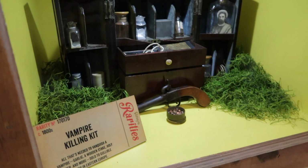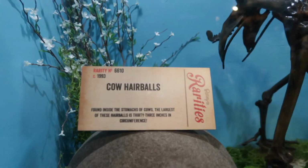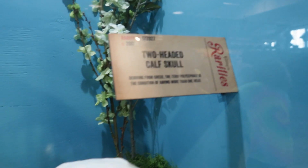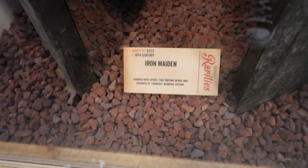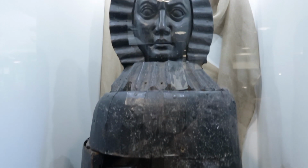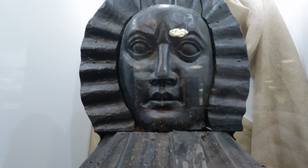A lot of good this is gonna do me in the daylight. Gross. Two-headed calf skull. Ugh. They also brought an entire Iron Maiden. Run for those hills. I'm not too sure how much I believe that that was the actual screen-used lightsaber.